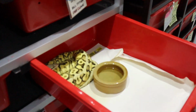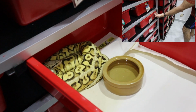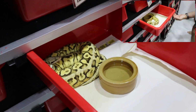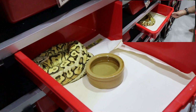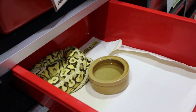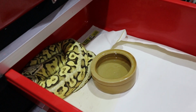So this is a female that was fed yesterday and she's coiled up at the back of the tub. No response when I open the tub. She is aware that we're here, she knows we've opened the tub, but she's responding completely differently to the way that she behaved yesterday when there were rats in the room. So she is quietly digesting her meal. She's quite relaxed in the back of her tub there, and you can see the difference in her behaviour.